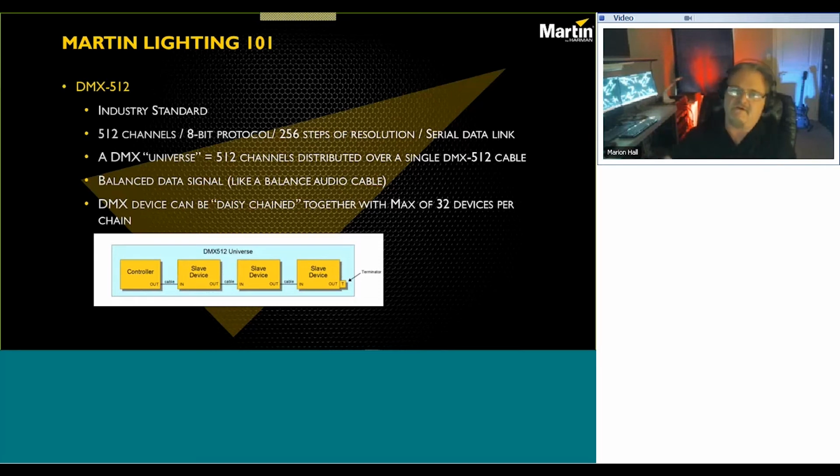And whatever it doesn't like, it rejects. Whatever it likes, it will allow pass through to the fixture itself. And depending on the address of the fixture, it will either respond or just ignore it. Kind of like your mailman delivering mail to a specific mailbox. That's kind of the way DMX works. It's a one-directional protocol, by the way.